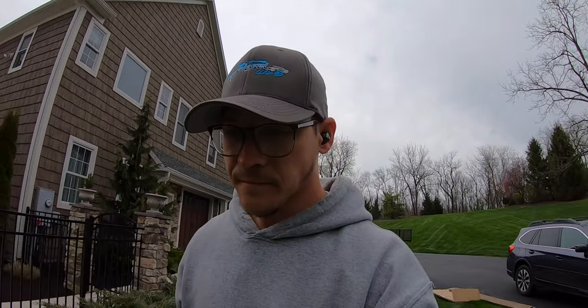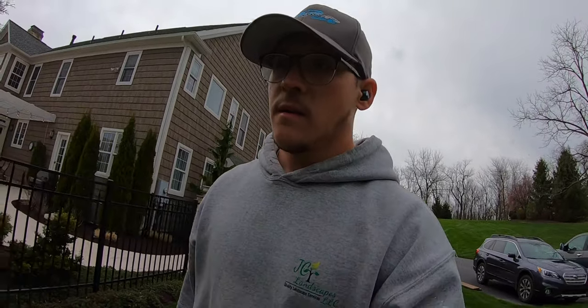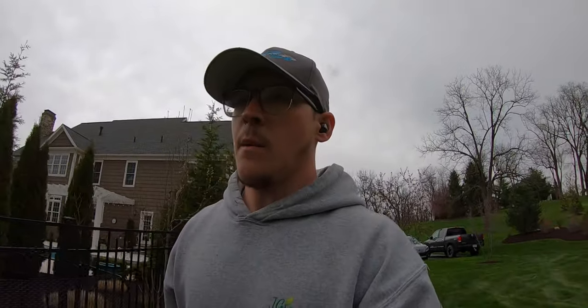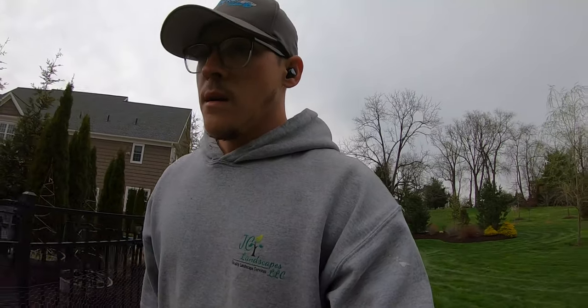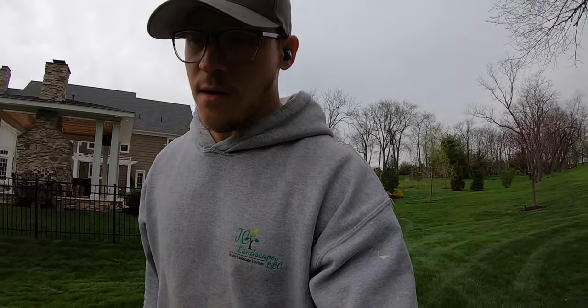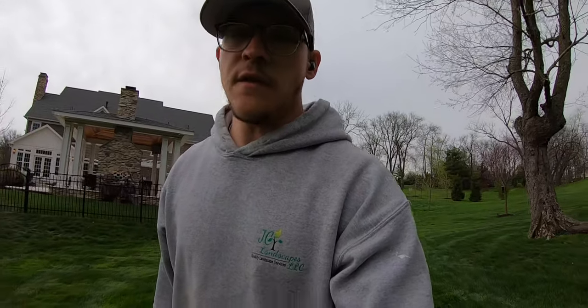Okay, one more section to blow off out back here. And then, like I said, just another load tomorrow. Gonna have all our helpers out tomorrow to be able to knock the rest of this out. We got all the tedious stuff done today. So, be able to knock the rest of this out and then head over to the next job tomorrow.